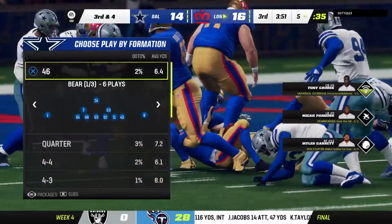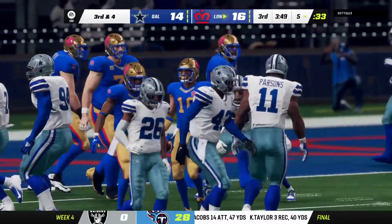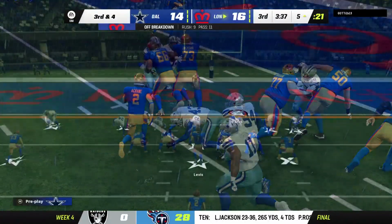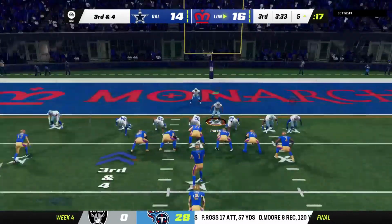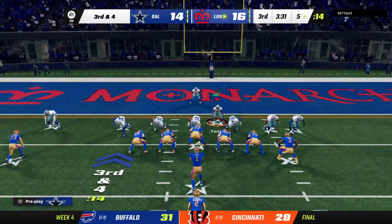Well, that kind of hit will certainly fire up your team both on the field and on the sideline. Tackles for lost yardage, they're always welcome. So they were handed great starting field position on this drive, but now they face a 3rd and 4.